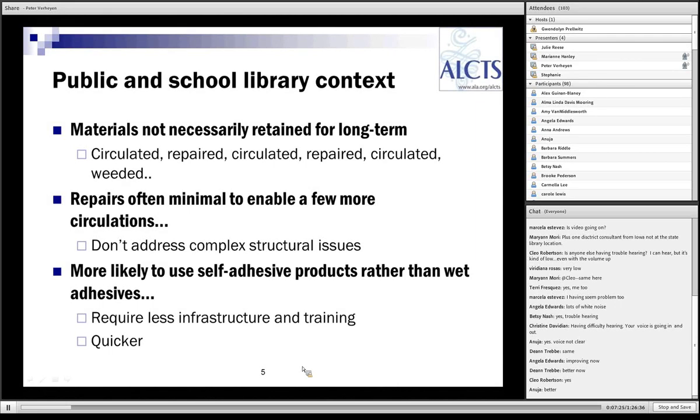And we're talking about something along the lines of maybe a Harry Potter book. Treatments often minimal to enable a few more circulations. What we would do is not address the complex structural issues, things like spines or detached boards. These would be more likely to use self-adhesive products rather than wet adhesives. Things that would require less infrastructure and training.